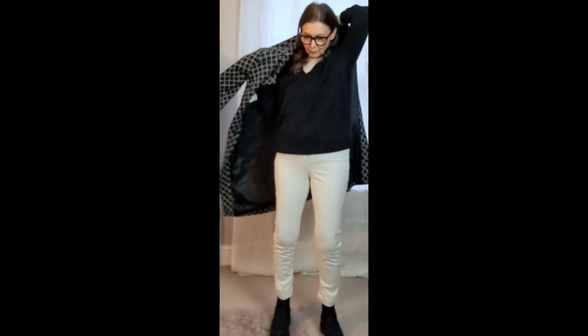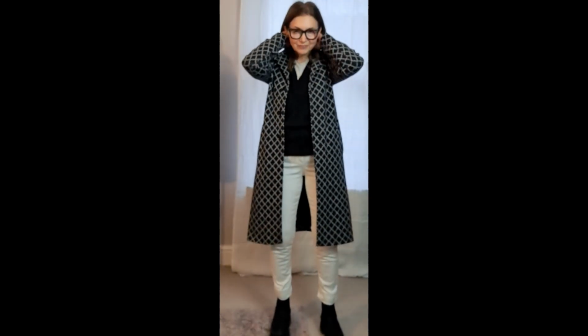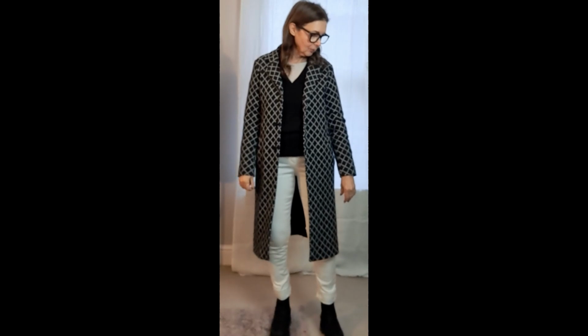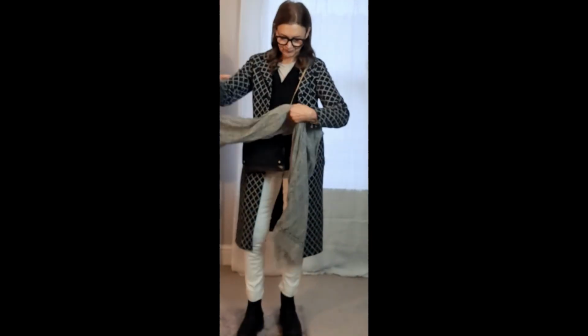So in the first outfit, I've got the white trousers and I've added a white base layer, a black V-neck jumper to show the pop of white underneath. And wearing white close to your neck is always flattering, particularly as we get older. Then I've added a black and white coat, black boots and an unexpected bag.